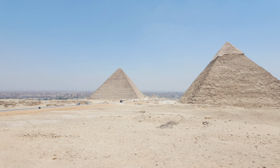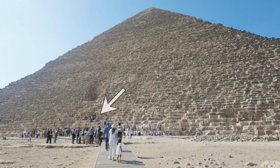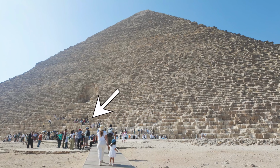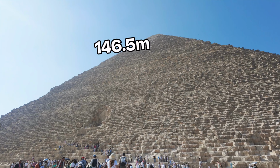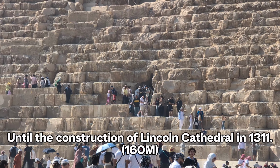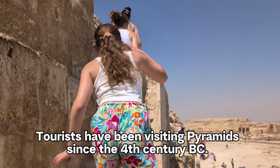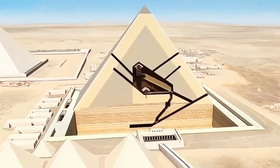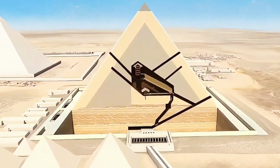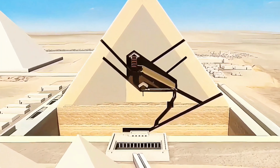And now it's time to head inside the Great Pyramid. And here's the entrance to the pyramid right here. And did you know the pyramids were the world's tallest building for over 3,000 years? The pyramids were used to bury the queens and pharaohs of Egypt. And here we can see a diagram which shows what the inside looks like.